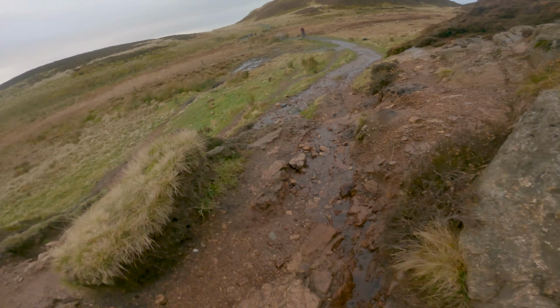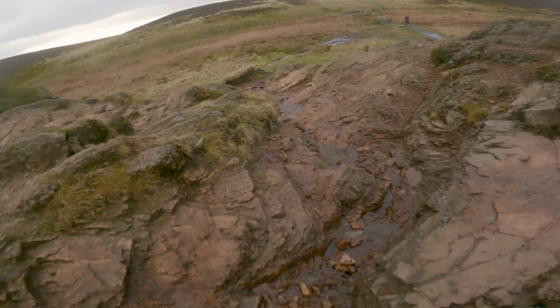Climbing challenge number two of the day. Basically a motor trial section we've got here. Give her a wee whirl, see how she goes.